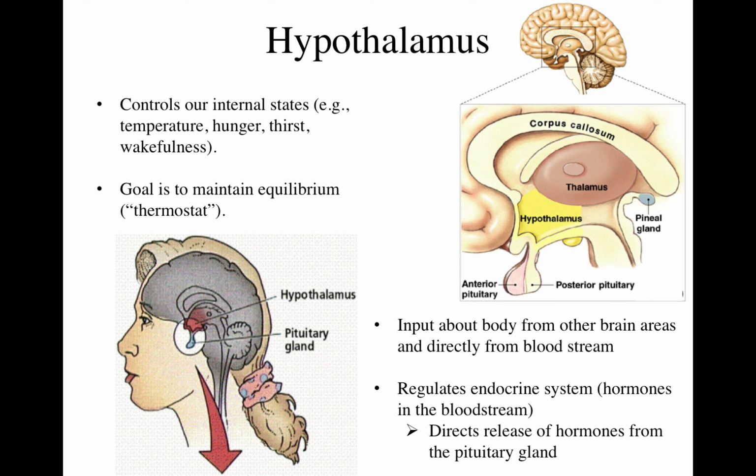Another really interesting structure in the brain is the hypothalamus. So hypo just means less than, or in this case underneath. So hypothalamus is right there under the thalamus, and this is a structure that's important for controlling our internal states. So things like temperature, hunger, thirst, wakefulness.